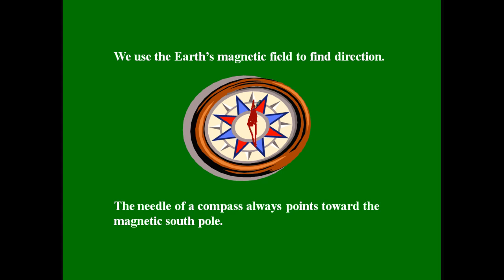The red one is actually the north end of a magnet, and it points towards the South Pole. It's attracted towards the South Pole. But that's the South Magnetic Pole, which in our case is the North Pole. I know it's confusing. You'll be doing some problems with it, and you'll see. So the compass points towards the magnetic South Pole, which is the geographic North Pole.